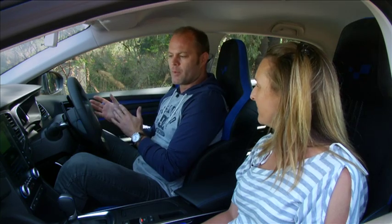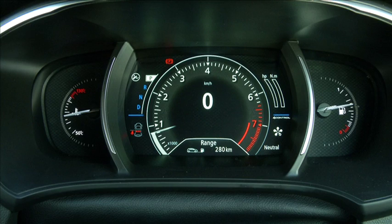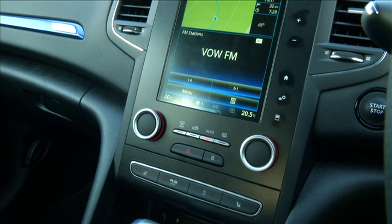I would have loved them just to have copied Volvo 100% because that is such an easy interface to work. So this is quite complicated, but I think what is cool, obviously we are in the top spec, but if you're getting into the entry level, the Dynamique, you're still getting the R-Link 2 system, just a slightly smaller screen. So I think that is critical.